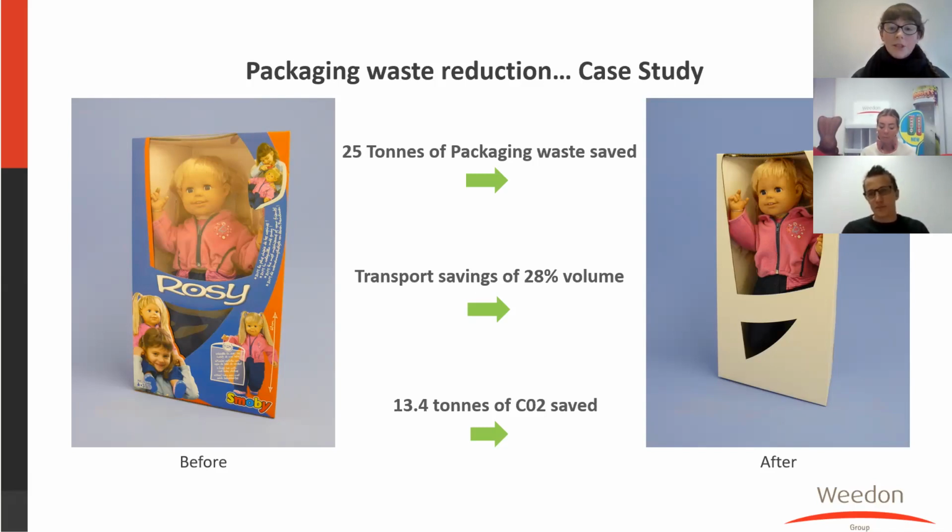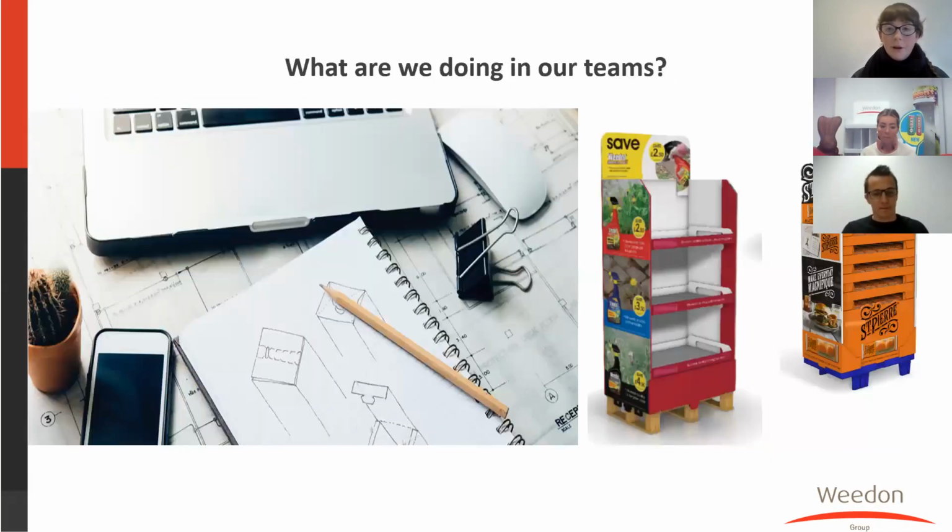Absolutely. Just to jump in there, I know we do have one more slide to go. We are running on half an hour now, so I hope you'll forgive us for running a little bit over. But Ed, if you want to take this one, what are we doing in our teams at the moment as well? What are you guys doing in design?